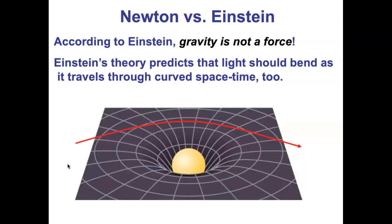Well, the natural experiment is, let's see if light gets bent by gravity. Because if light doesn't feel gravity, then Newton must be right and Einstein must be wrong. But if light beams are curved by gravity, Einstein is right and Newton is wrong, and that'll be the smoking gun. That'll be the proof positive that Einstein's right and Newton is wrong. So that's what they did.